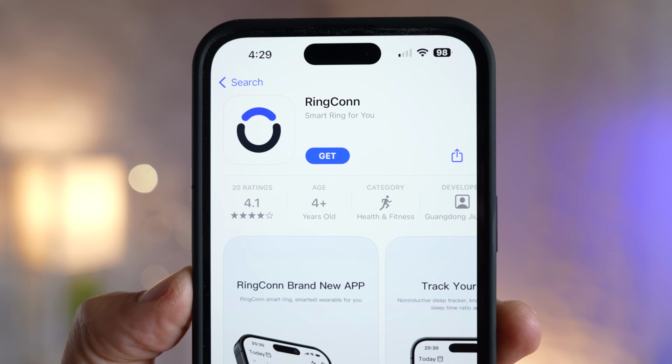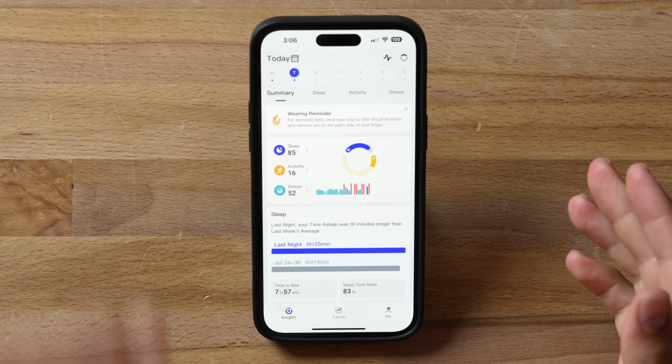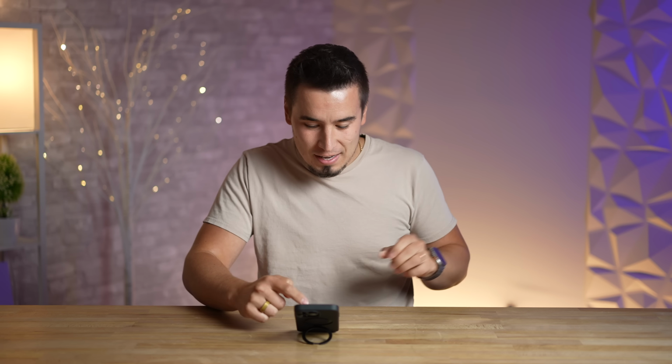But now, with that said, let me get into my own health data using the full-featured RingConn app, which also supports manual or automatic system settings dark mode, which is really cool. Here we are within the RingConn app, and you'll see that we're greeted with today's view. We have Tuesday, and we have just a summary of the day, including the sleep, activity, and stress. Of course, the activity score is very low because I've been working in the office all day. I haven't had a chance to go out yet.